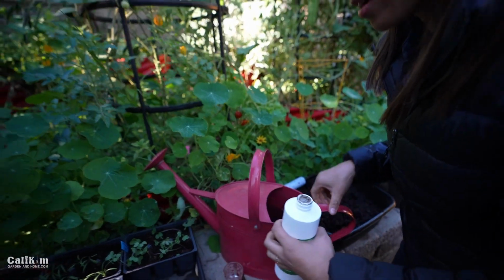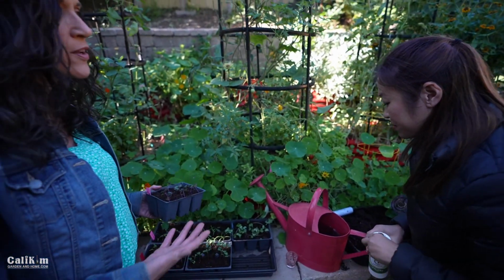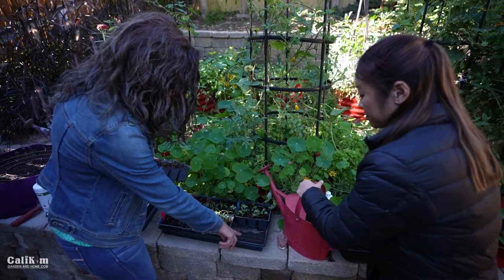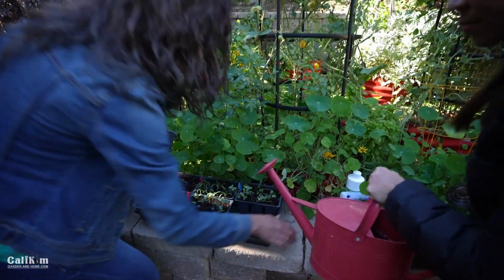Now what I like to do with my seedlings is water from the bottom. It just keeps things healthier so you don't have a lot of water splashing up on your soil. And so we could just pour some into the bottom of the tray here. Let me move that shot glass out of the way.